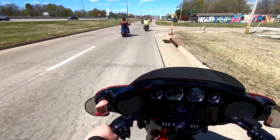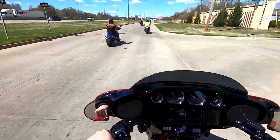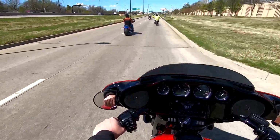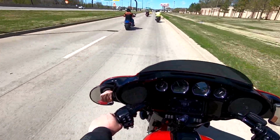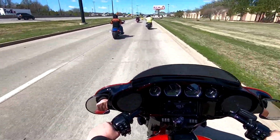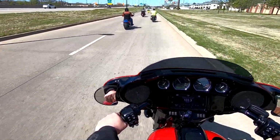That windscreen did a fantastic job. That batwing fairing did a fantastic job of keeping the bulk of the wind off my body. Again, I'm a little tall for it, and I got a lot of buffeting on my helmet, and it was insanely windy this day. That's another thing I can talk about, is the fact that it was very controlled on the highway. Even though it was an insanely windy day, the weight of this bike really helped push it through that wind and make it, again, less fatiguing. It just kind of tracked in a straight line and went where your eyes were looking, which is really nice.